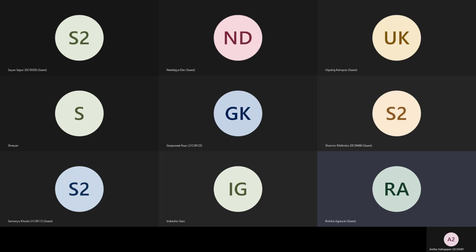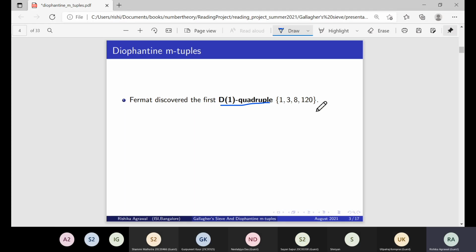1 is 4, that is a square. Again, 8 into 3 is 24, plus 1, 25 is a perfect square. 8 into 1 plus 1 is 9, which is again a perfect square. 120 into 1 plus 1 is 121, which is a perfect square. 120 into 3 plus 1 is 361, which is again a perfect square. And 120 into 8 plus 1 is again a perfect square, that is 961.